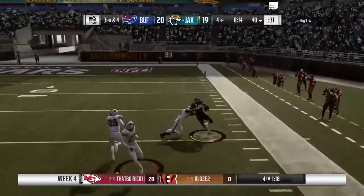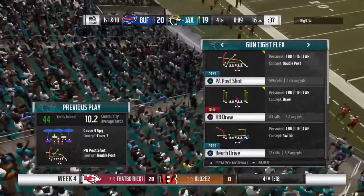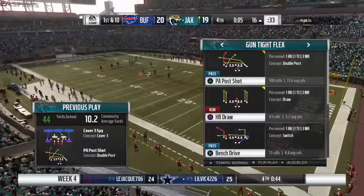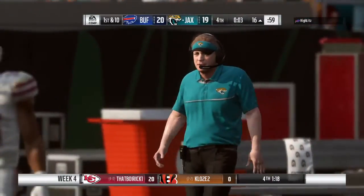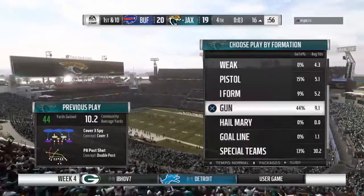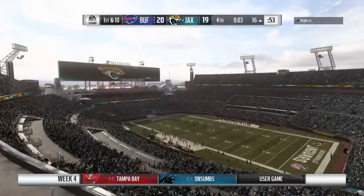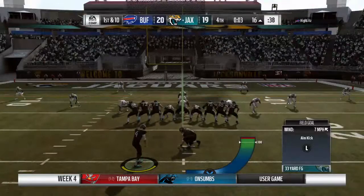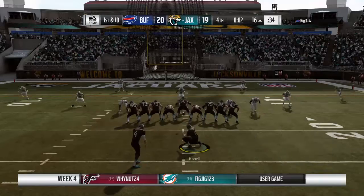And that's caught inside the 30. And he is down deep into Buffalo territory. A big play that time for Jacksonville. 44 yards. And now they're going to get the timeout. A huge play has him in field goal range with a chance to win. And now this game's going to come down to the right leg of their kicker. With 3 seconds to go, this for the win.